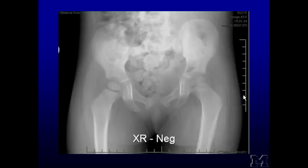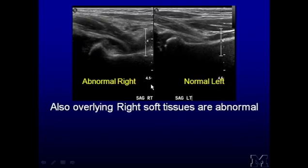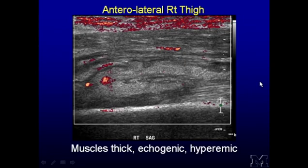And here's a radiograph, which really doesn't show that there's any fluid. And they did find an effusion, but the person who was doing the sonography also observed that the surrounding soft tissues on the abnormal side didn't look quite right. There's some increased echogenicity as compared to the other side. And actually coming up over the thigh, so there was more than just an effusion.